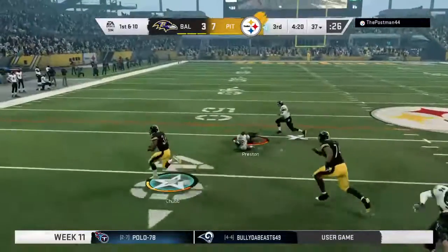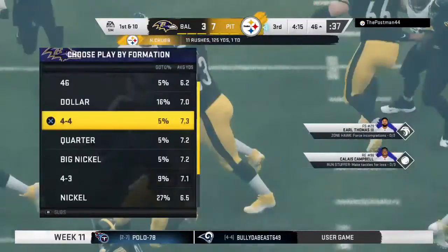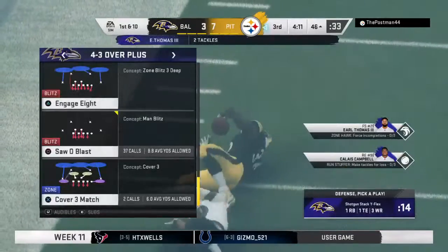They start on the ground with Nick Chubb. He's got a first down and then some at midfield. And he takes it across the 50 to the 46-yard line. It'll be a gain of 17 and a Pittsburgh first.